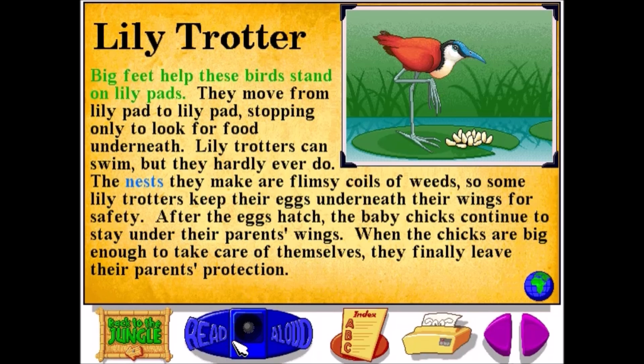Big feet help these birds stand on lily pads. They move from lily pad to lily pad, stopping only to look for food underneath. Lily trotters can swim, but they hardly ever do. The nests they make are flimsy coils of weeds, so some lily trotters keep their eggs underneath their wings for safety. After the eggs hatch, the baby chicks continue to stay under their parents' wings. When the chicks are big enough to take care of themselves, they finally leave their parents' protection.